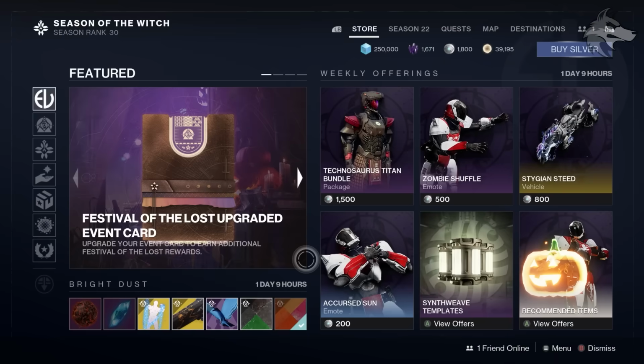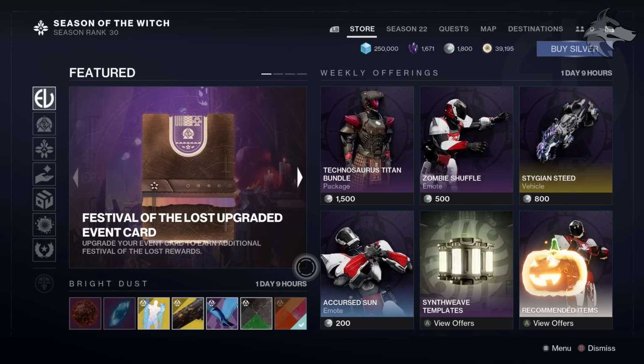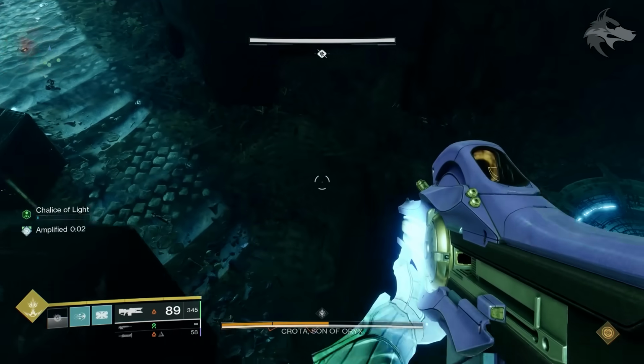Additionally, the Eververse store will refresh. No longer will it be populated by festival items, and hopefully we'll get some of the other Bright Dust items for Season 22. I'll keep you posted with that on the vendor reset.